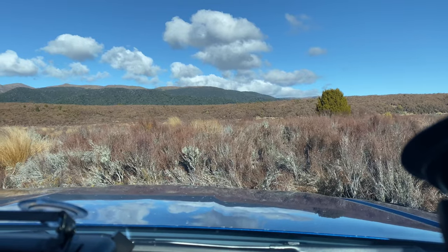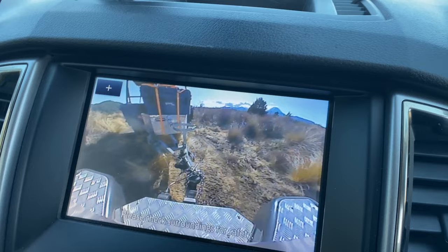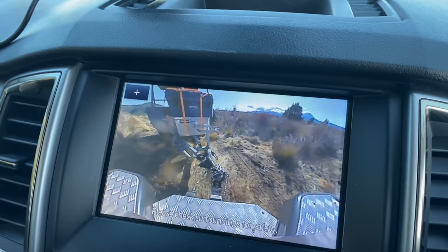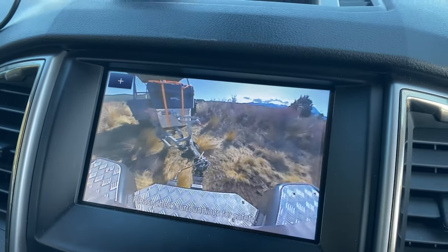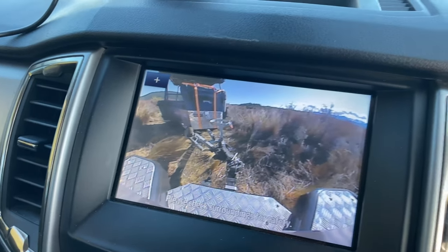Okay, get out and have a look. So I'm just gonna reverse back a bit. I reckon we'll get the tent pointing out of the wind, so we should end up being pretty damn good. Yep, right about there should do us.